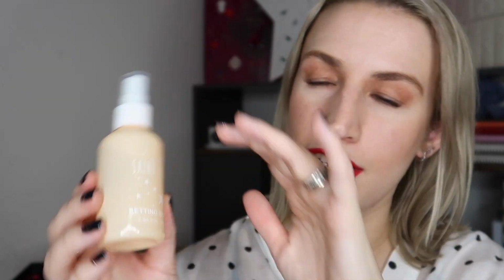Not only is our setting spray formulated to help you achieve flawless makeup, it can also be used on clean skin. Formulated with active ingredients like purslane and hyaluronic acid, which help to accentuate the healing of damaged skin and instantly hydrates, leaving a dewy finish. Let's have a look. So that's what the bottle looks like. So it's not super luxe, it's just like a standard plastic bottle with a little spritzy bit on.